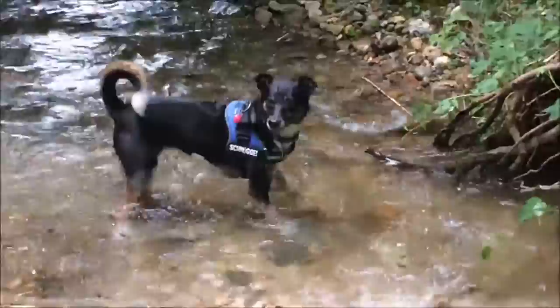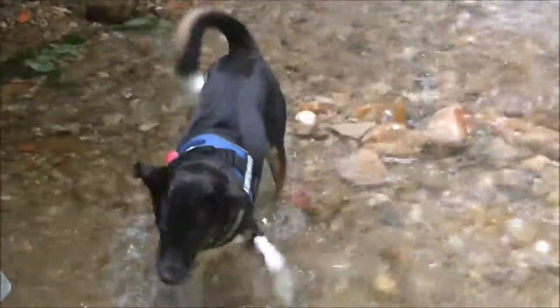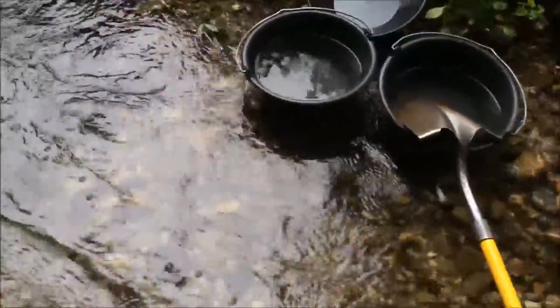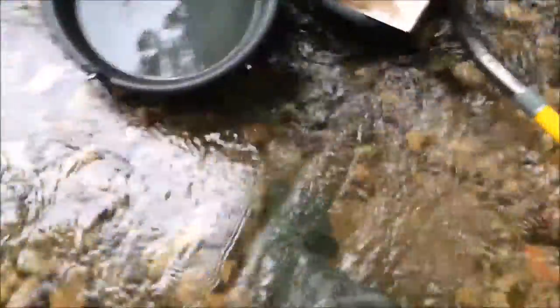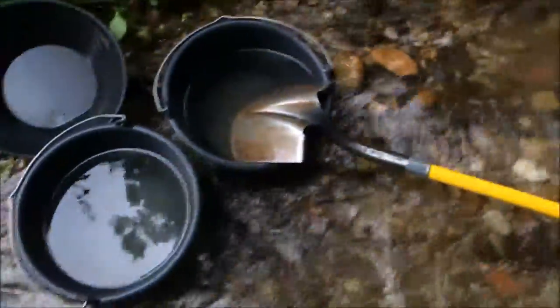Stella's come to help. So that's two buckets from here. I was going to dig down here, but I'm going to take it from there. That, incidentally, where I'm digging, is almost like concrete. This is just really, really hard packed together. So that's good stuff. Let's see what I can get out of it. Might get 10 through if I'm lucky.